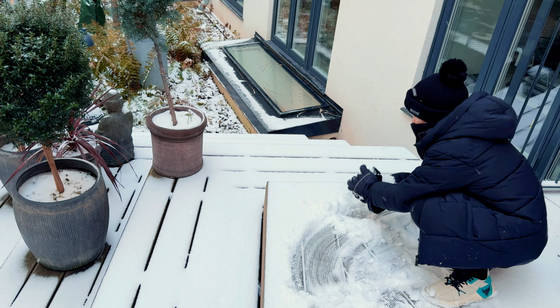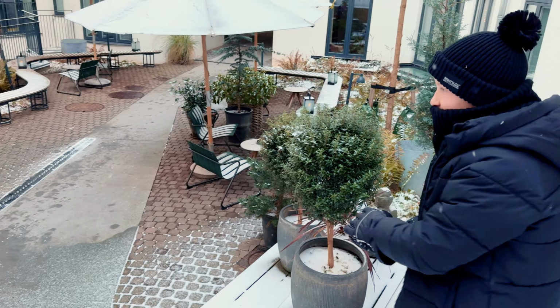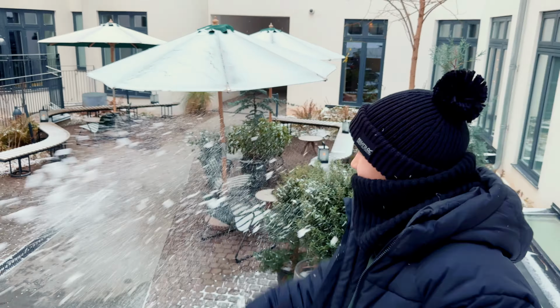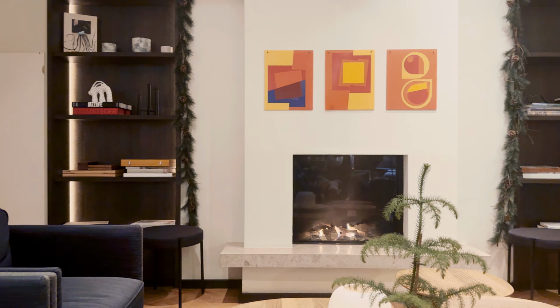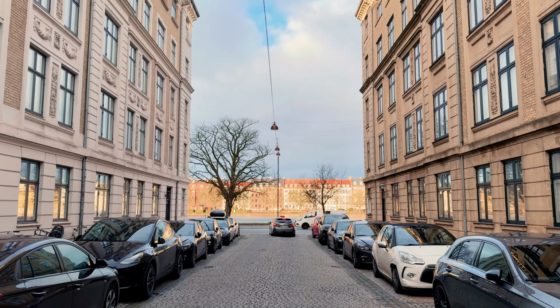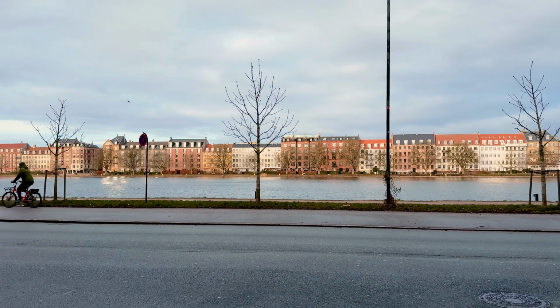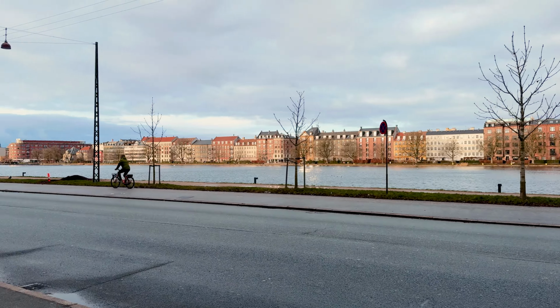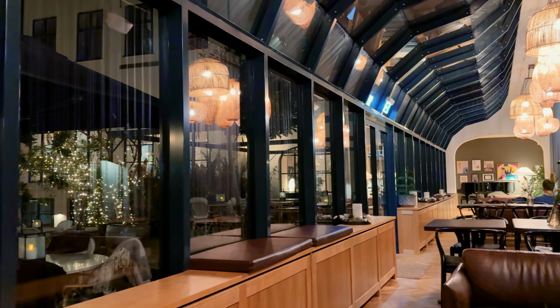Because when you're traveling with kids, what looks good online doesn't always feel good in real life. And there was one thing that we didn't expect that was more important than the room. The main reason we chose Hotel Kong Arthur was the location. It's close enough to walk to a lot of Copenhagen's main tourist sites, but it's just far enough out of the city centre that evenings felt quiet and relaxed, and with a child that made a huge difference.